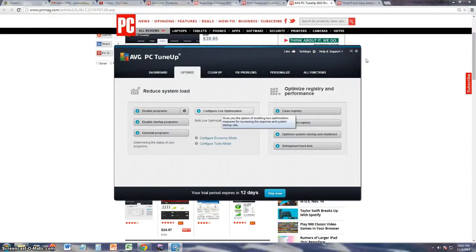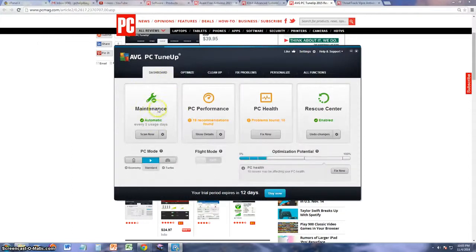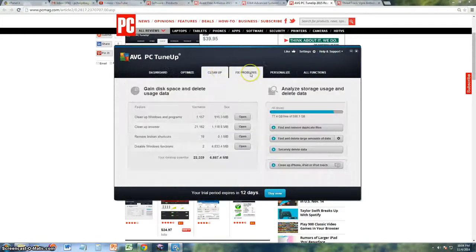You can configure live optimization, so you can make all the stuff you do automatic. You can clean the registry and defragment the registry. This is the same thing as what was in the dashboard, so it's all just being organized right now. Defragment disk. Remember, through maintenance you can do all that too. Through the cleanup, you can also do it through maintenance. So all these other tabs just specialize in one area, but in the dashboard, you can do it all at once. All right, guys.